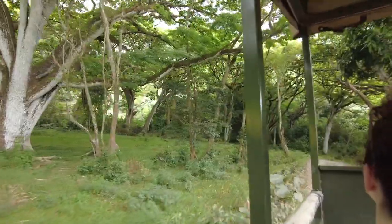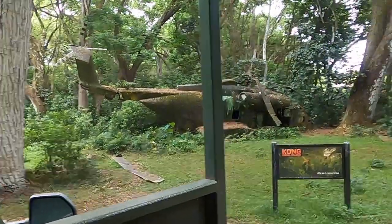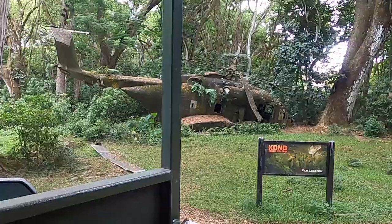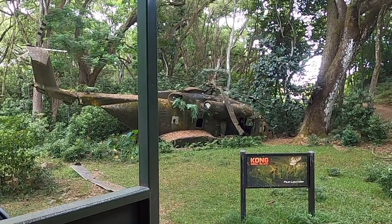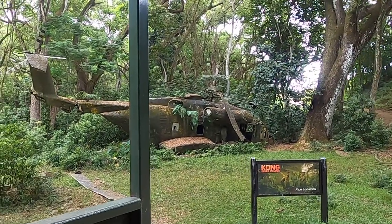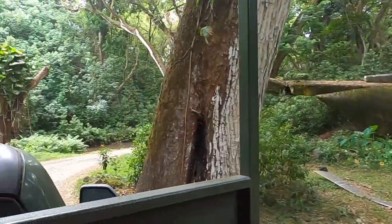Speaking of monkeys, we're about to pass by a set for Kong: Skull Island. The only part of this helicopter that was a real helicopter is the cockpit where the pilot was sitting. Everything else is made out of those temporary materials. And to give you an idea of what types of materials, you see the propellers on top of the helicopter? There's a dome on the propellers. That dome is a cooking wok. One day we saw the price tag, $7.99, at the hardware store. For a cooking wok.